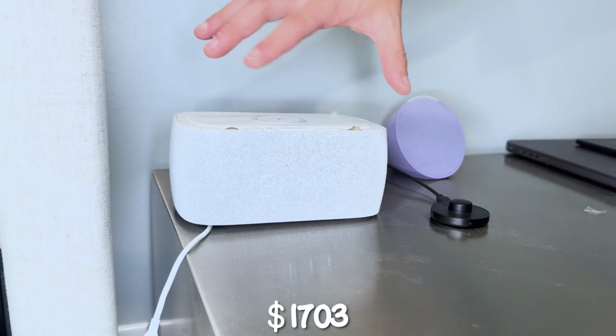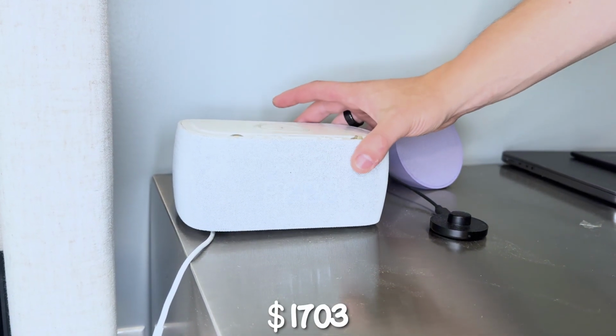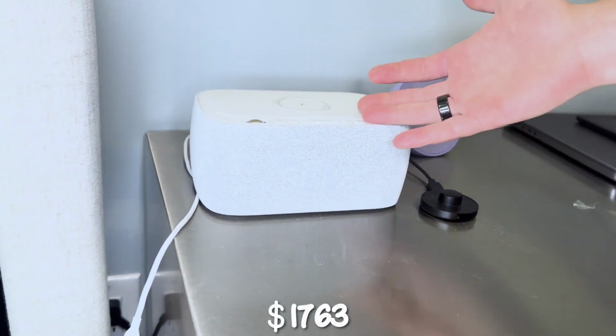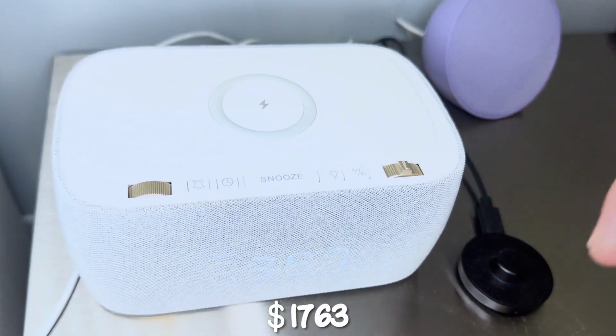The next one is going to be in my bedroom right here. One of my favorite bedroom products is this alarm clock right here. So this has radio built in and has a night light built in in case you want that.